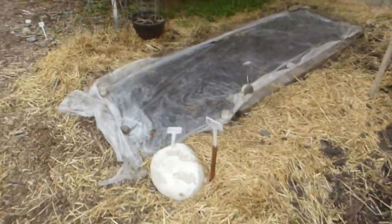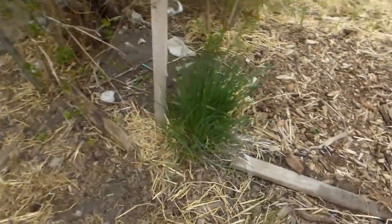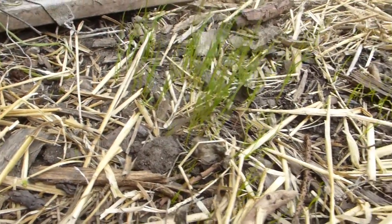I just planted this section up with arugula yesterday. That's to keep squirrels and birds off. This is probably going to be dill, and this will probably be more arugula. My chives came back for the 4th year in bulk, and there's a little baby chives coming up here. There must have been a flower that dropped.